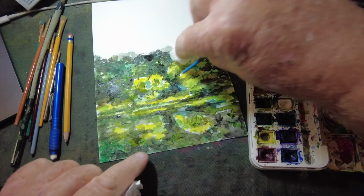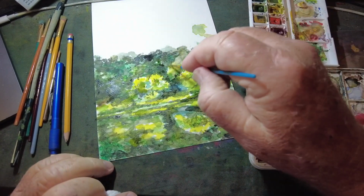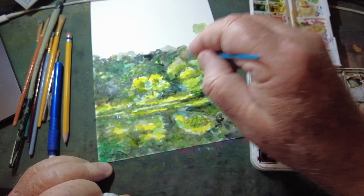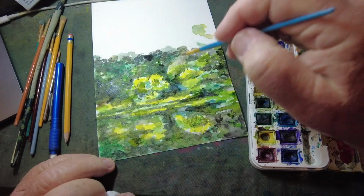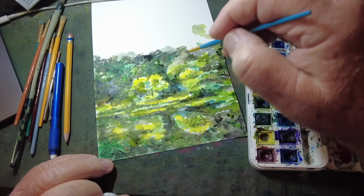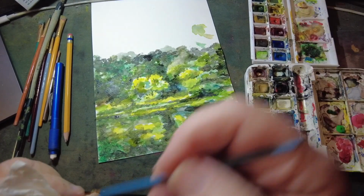Yeah, I've never done this before on the videos. I don't think I've done this. But this is a good way to remove watercolor, and it'll leave a stain, of course. It'll leave something there, but that's okay. Sometimes that's what you want. Let's do it a couple places. Let's do it over here.